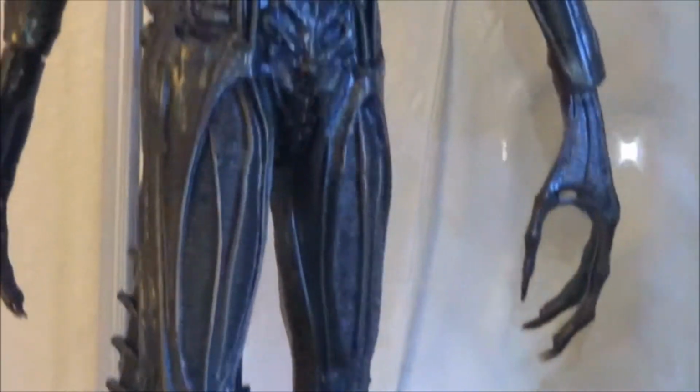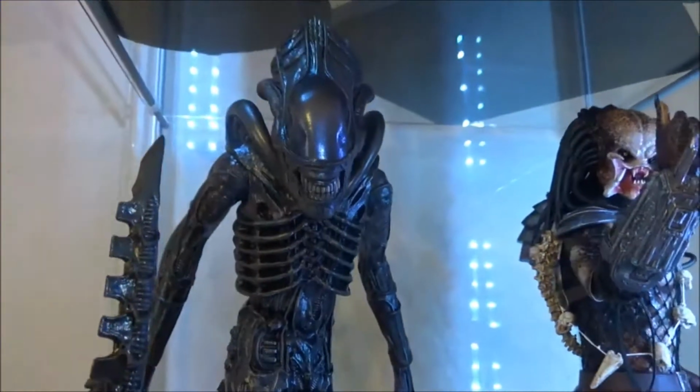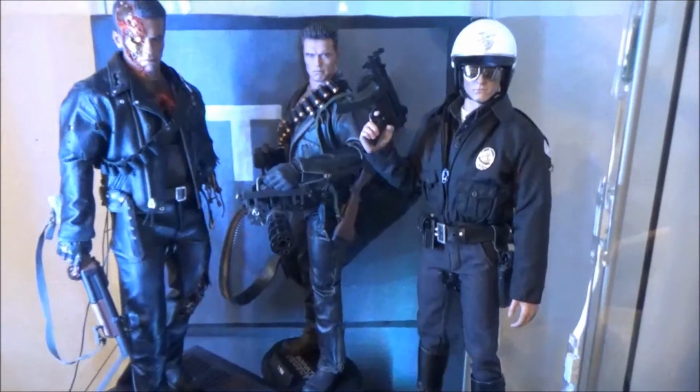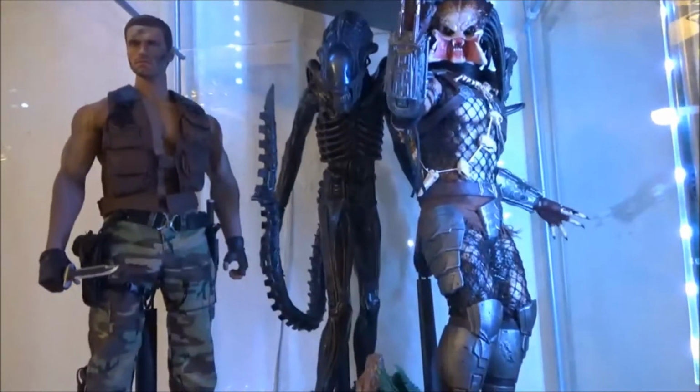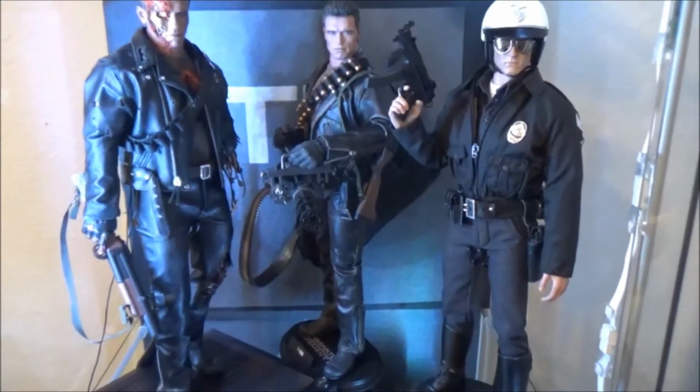Alright, so stick with me guys and we'll move on to the next shelf. Okay, so moving on down from the Alien and Predator shelf, we have the Terminator 2 shelf.